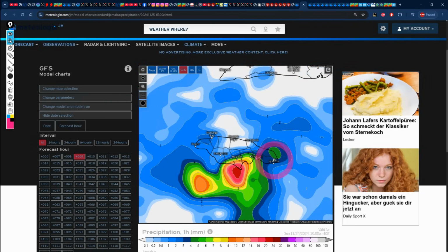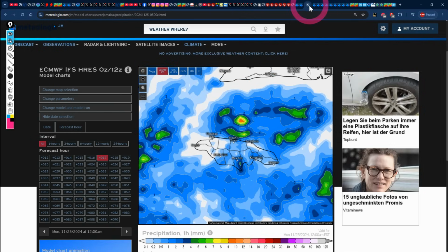GFS something similar, and GFS also trying to incorporate southern Jamaica with some heavy rainfall. The greens, the yellows, oranges, the pinks, the reds. That's a lot of rainfall if that actually verifies. Skipping ahead now to about 12 a.m.